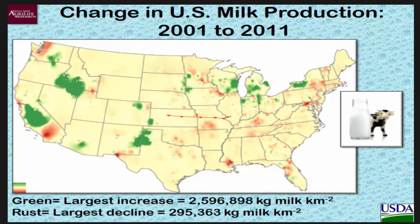So I'd mentioned the increase, and this is the change in U.S. milk production from 2001 to 2011, and where the green areas are the ones where the big dairies are coming in, and we're talking dairies with about 3,000 cows. And so they're large, very intensive dairies with usually no grazing.